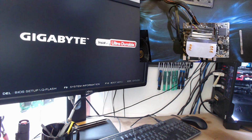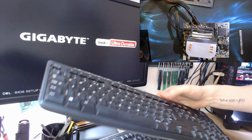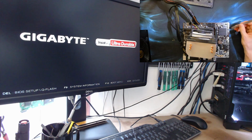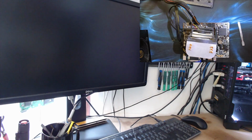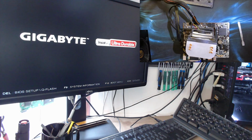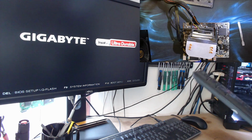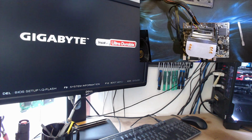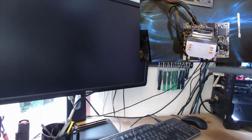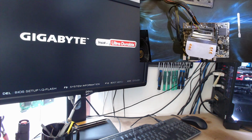It doesn't seem to be doing much of anything at the moment. Where's my keyboard? Let's get a boot menu. Boot menu, boot menu. No. Okay, let's reset it and try it again. I'm going to spam F12 for a boot menu. I'm not feeling that either. Can we get system information with F9? No. Alright, I'm going to reset again. I'm going to see if I can get BIOS setup. So we're going for the delete spam. Nothing there either.